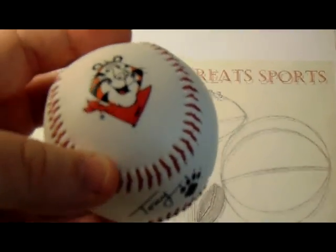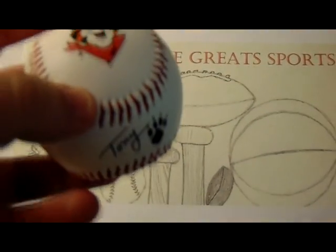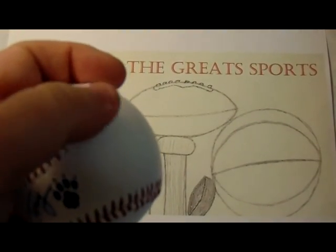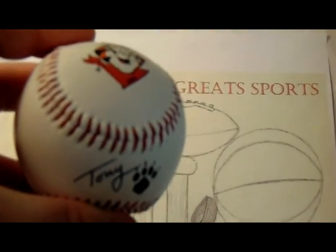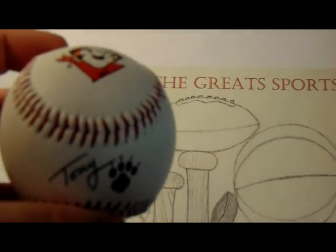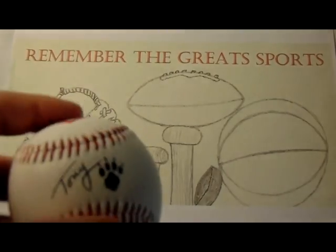My dad and I stood out in the yard. I was hitting on it, smacking it around. And I remember that I put a slit right here on the ball, and the insides just started spilling out. I still might have that baseball somewhere at my parents' house. It wasn't completely obliterated, but it was no longer a very usable baseball.